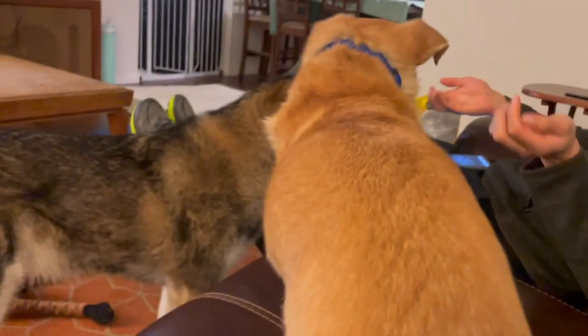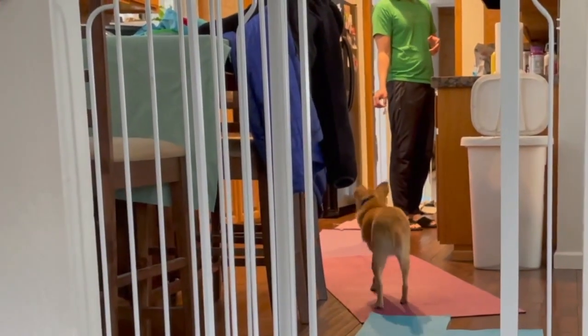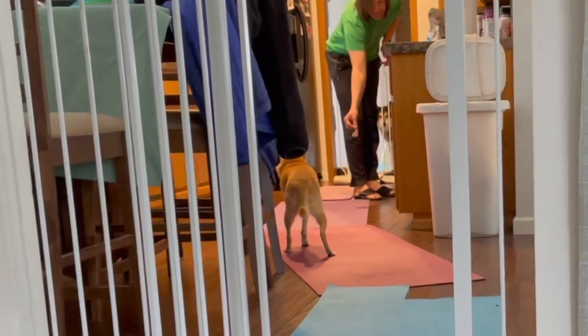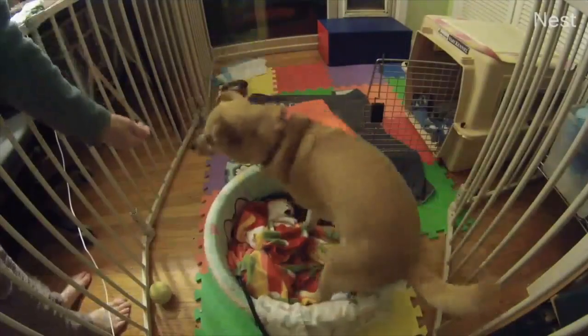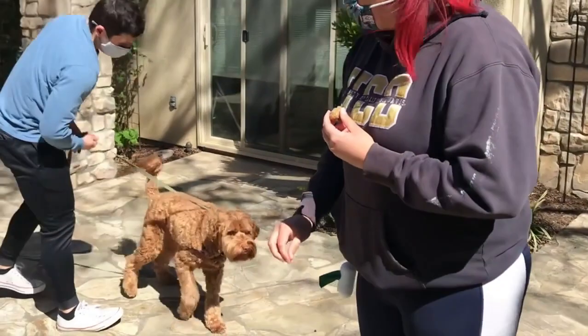Okay, so this is our newly adopted dog, Pancake, and this was a little while ago. My husband is trying to offer a treat. He will not take it. Here's another situation, my husband and little Pancake, holding out a piece of ham. Maybe not. This is Pancake maybe a year ago with me. Won't take treats from me.